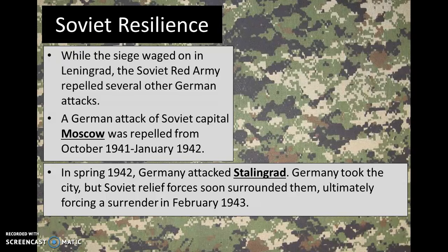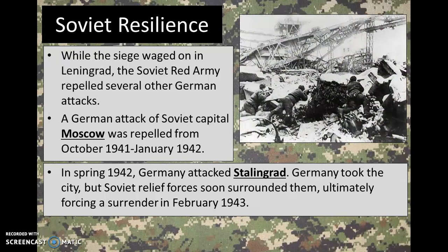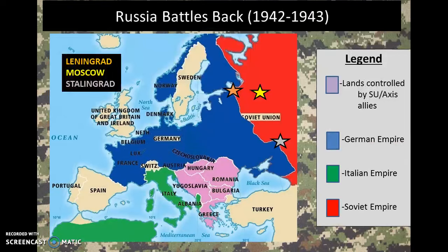So these three cities were just three examples of the failures of the German army in attempting to conquer the Soviet Union, and really a testament to the fierce nature of the Red Army, their unwillingness to go down. Again, Germany was never able to fully conquer the Soviet Union, and in fact would eventually start to get pushed back west out of the lands that they had originally advanced through on their first invasion.